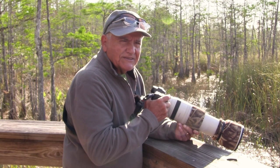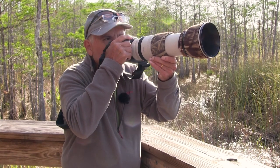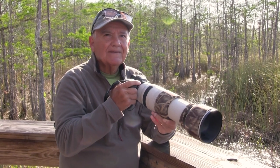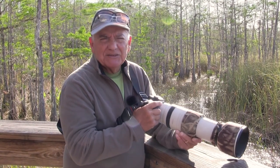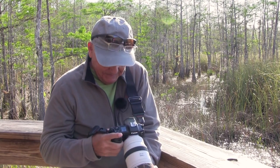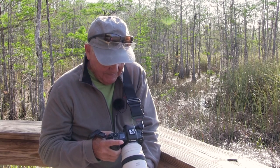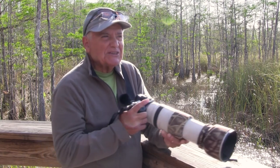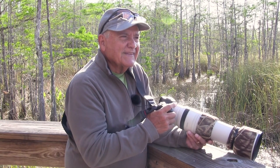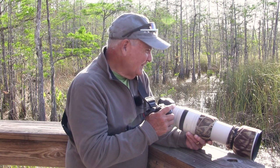Spring is my favorite season. I love to catch birds in flight. They're not easy to catch, but that one just barely got the lens. I'll be able to crop it. Nice.